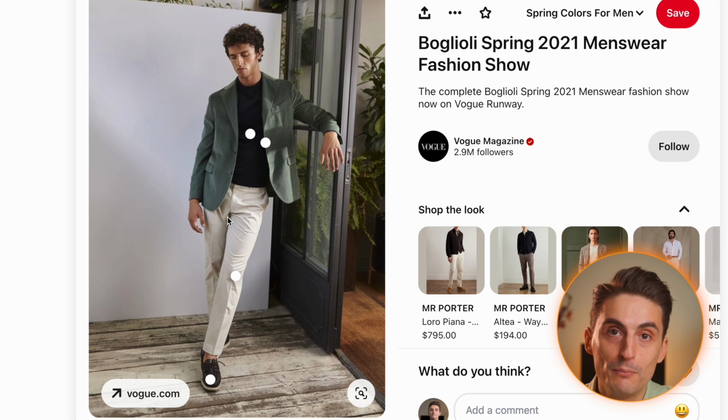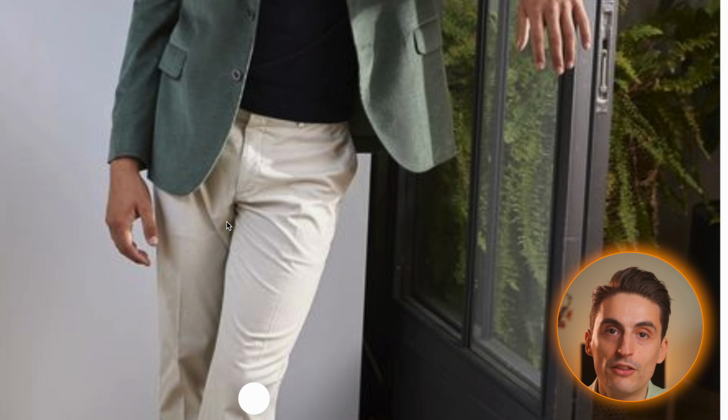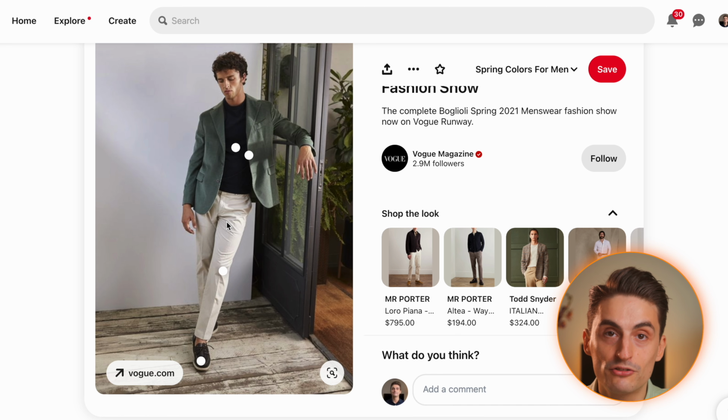And then instead of the mid-grade trousers for the beginning of spring, at the end of the spring, you can just add in a little bit more color and you can go for either a light cream or you can go for off-white or white as well. And it's a very safe combination that works really well.